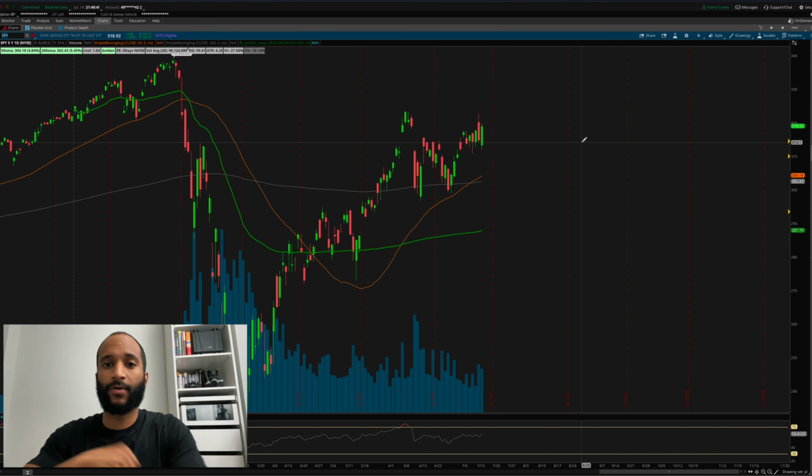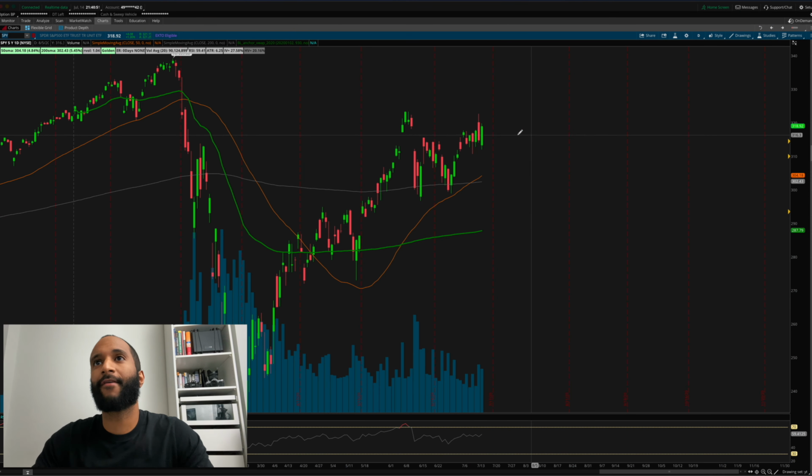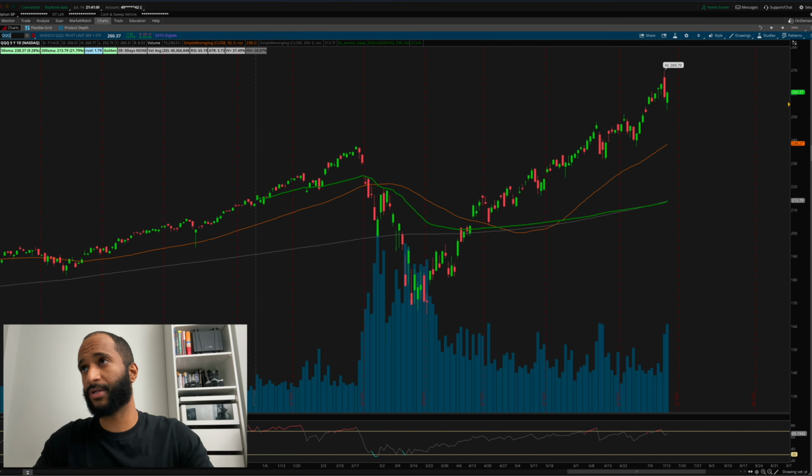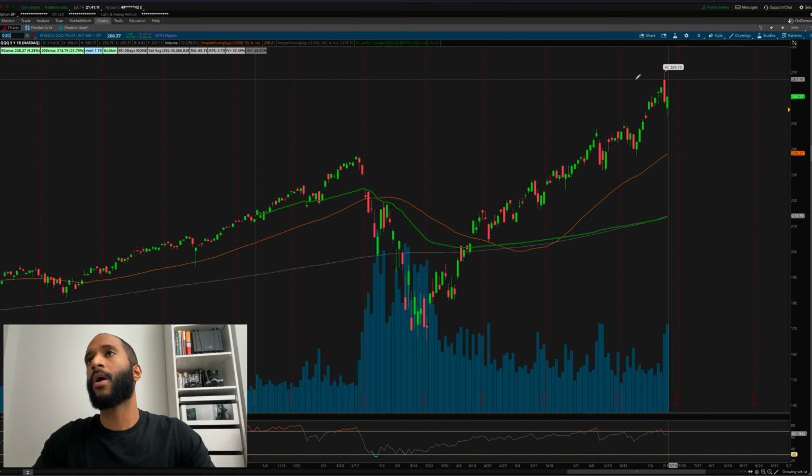Today is July 14th, 2020, and what we have is a nice recovery in the broader markets following yesterday's extremely harsh sell-off. We had over a 2.5% drop from yesterday's high to yesterday's close, which is very significant, as well as in the NASDAQ, which is the tech sector. It was the first bearish day we've had in a while.